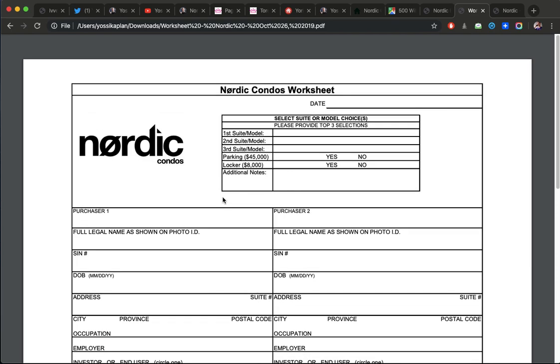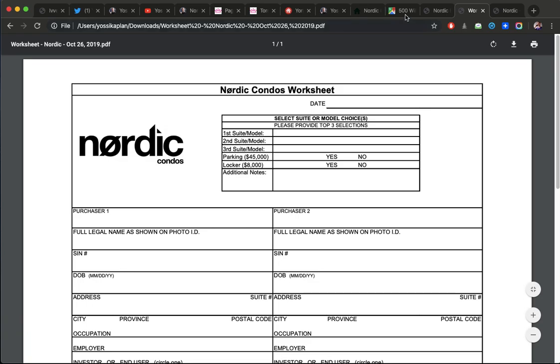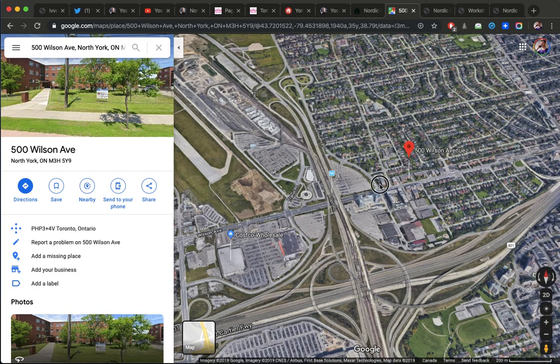Imagine a developer calls and says, Mr. Kaplan, come sign for the condo you bought. Say, what are you talking about? So just to make sure that you are you, we collect the ID. That's a government thing. Okay, that's a government of Ontario thing.